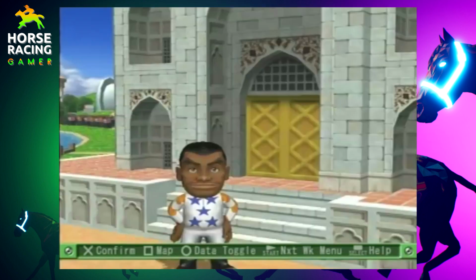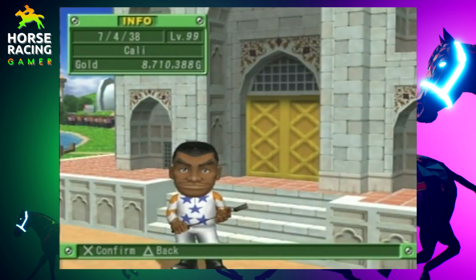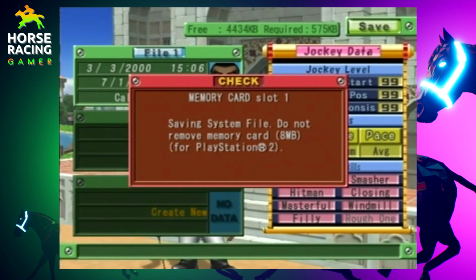Alright, let's get a quick save, and then see if our silks look how I want them to look, or if I'm going to continue to change the pattern as I find exactly what I want to find. I don't know.